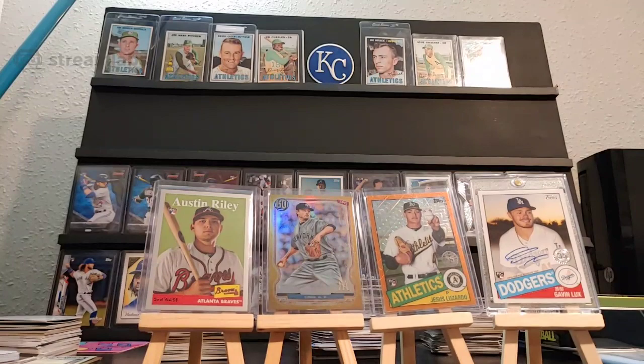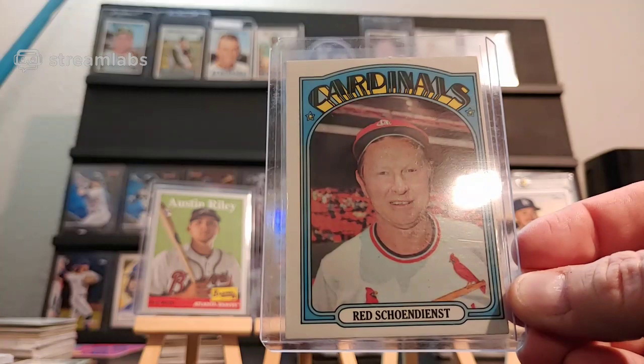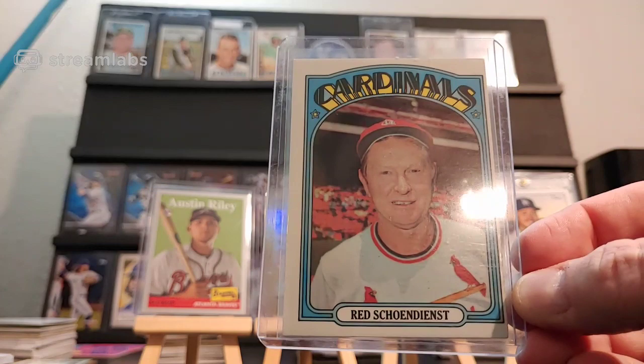I remember getting this from him in a pack. I don't know if I could say his name right. Schoendienst. It's a great card. It's just kind of off-center. Off-center enough to not get graded.